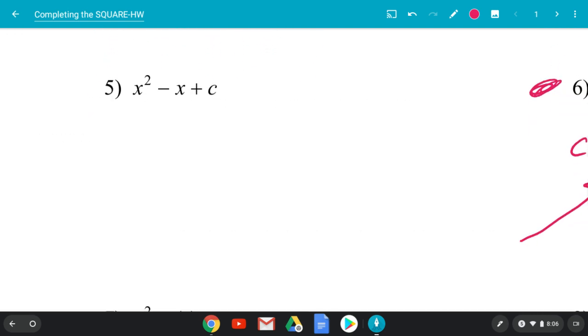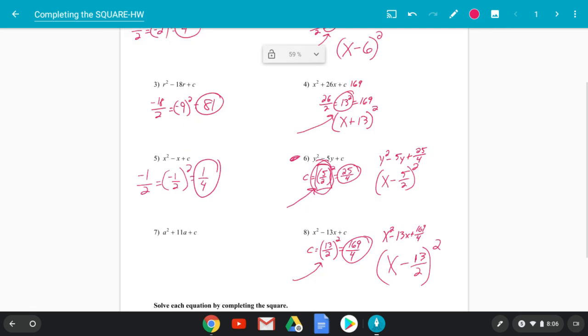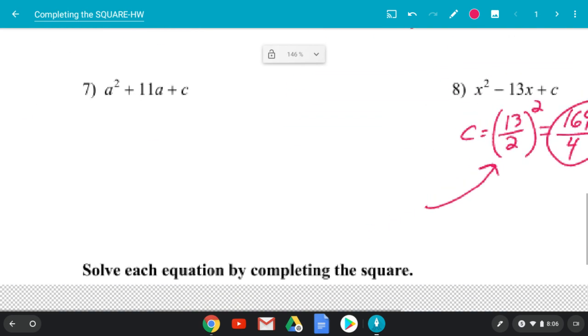But the process is the same. -1 divided by 2 is -1/2. See how that's the same thing? Squared is 1/4. C is 1/4. Has anybody noticed yet that all of these numbers, these C's, have been over 4? No. Might want to notice that.